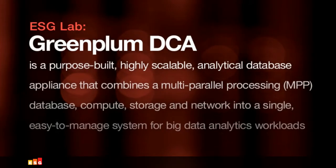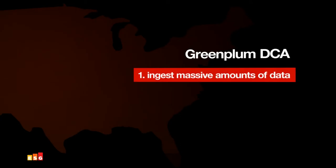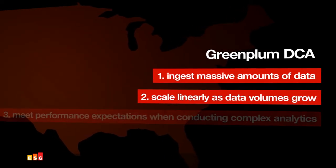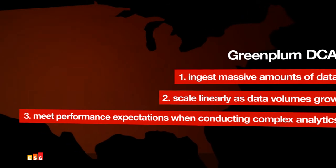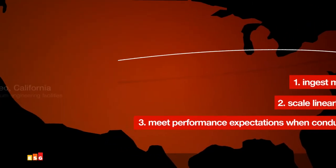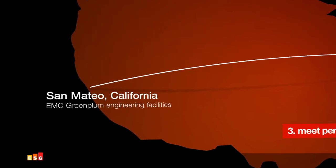The DCA is a purpose-built, highly scalable analytical database appliance that combines a multi-parallel processing, or MPP, database, compute, storage, and network into a single, easy-to-manage system for big data analytics workloads. Stating that the DCA can: 1. Ingest massive amounts of data, 2. Scale linearly as data volumes grow, and 3. Meet performance expectations when conducting complex analytics, we traveled to the EMC Greenplum engineering facilities in San Mateo, California to find out if what they advertise is true.